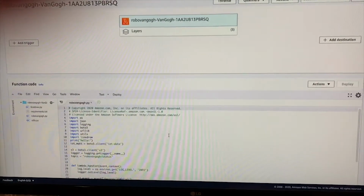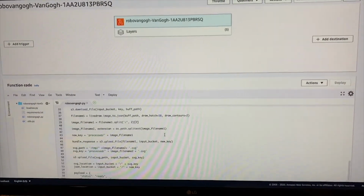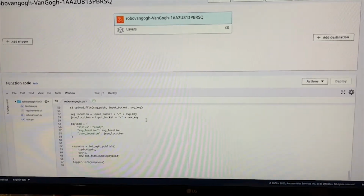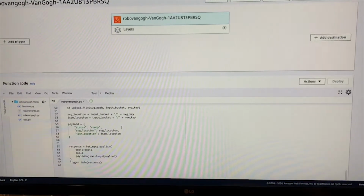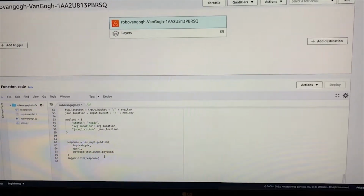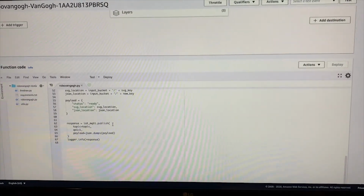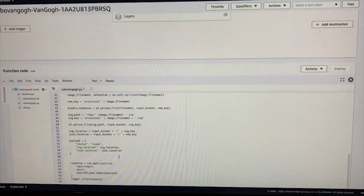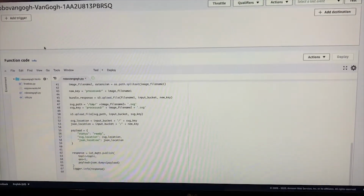And all this Lambda function does, it's a Python script that is actually going to take that image, grab it from S3, process it, and put it into another S3 bucket with the processed image, and then send to an MQTT IoT topic, letting the device know that a file is ready to be sketched. And that's pretty much it.